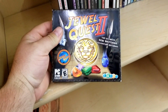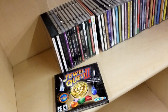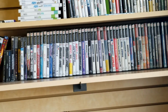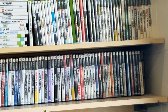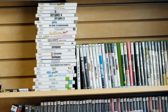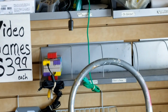This is like the only video game I've found so far besides this. Yeah, Slim Pickens. Found some. Nothing great. Pretty much sports titles or crappy Wii games. But hey, at least it's something. There's Tetris down there.